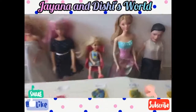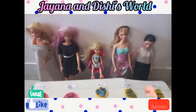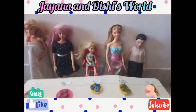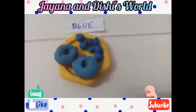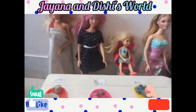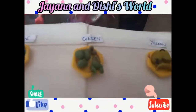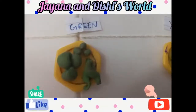And we are ready for our first meal of breakfast. It's so yummy. So I am having two blue donuts and blueberries. Yummy, yummy, yummy. My sister Ella is having these gummy snakes, grapes, and green apples. Lucky you.